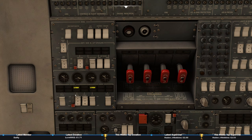ILS 24 then, 109.1, I've already got it backed up here. We'll set the VOR on standby in case of a missed approach, 112.6. Ah, it's very sensitive. Oh, I just set it with... be easier to set it here. Oh, why is that not working? Perfect, so 112.6, 109.1 is the ILS, which will make active.